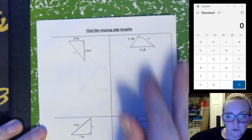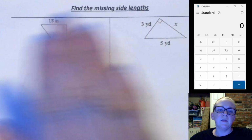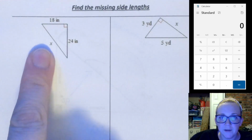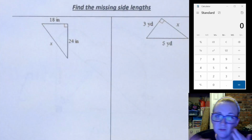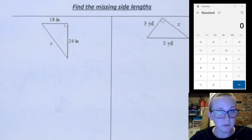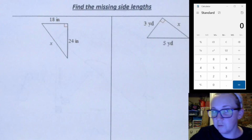Alright, so for the Pythagorean theorem, you actually have to use this to find missing side lengths. I gave you 2 different examples: 2 where you're going to find the hypotenuse, and 2 where you're going to find a leg, because you need to know how to do both. They both work pretty much the exact same way. And again, this is where that calculator comes in handy. Please make sure you have one out. Mine's right there. So hopefully this goes pretty well.